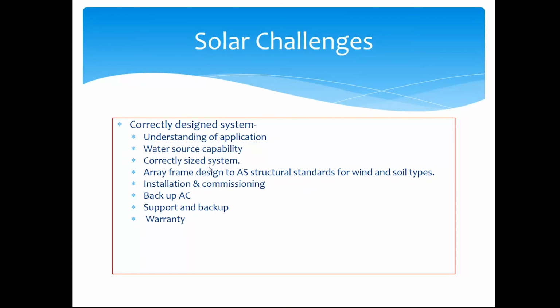A correctly sized system, I've said that. The array frame design: obviously there's some companies out there that are specialised in array frames, but there's also people out there that will just make their own system up. They do have to be careful. Obviously, structural strain standards for structural wind loadings and soil types, then the array frame has to be certified for those applications. You don't want the thing falling over or blowing away and causing some issues. So, a good array frame is critical. Dealing with someone that provides the installation and the commissioning.